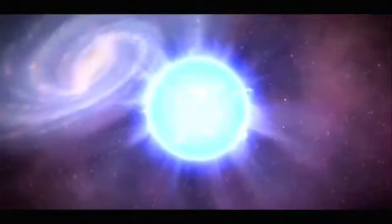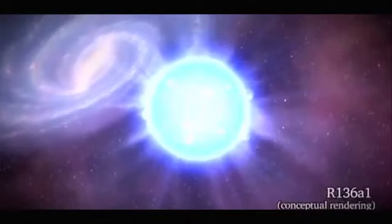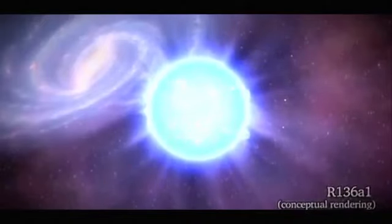This is how Crowther envisions R136A1 in the center of the Tarantula Nebula. With surface temperatures reaching 55,000 degrees Celsius, it burns bright blue. When it was born, it had the mass of 300 of our suns. To date, nothing comparable has been found in the Milky Way.